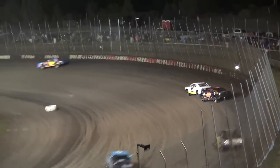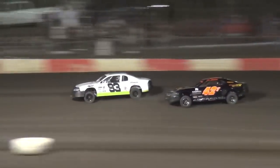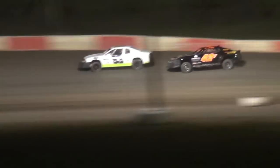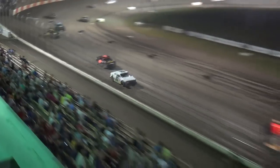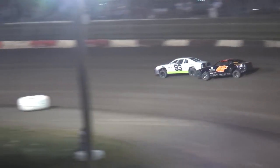Lap number 4, still the coach, Anderson, but Shields nose to tail for that 2nd spot. Whalen on the low side, Murray on the high side. There's your top 5. Murray now takes that 4th spot away. Let's see if Tim Shields, with another good run here out of turn 4, putting the pressure on Scott in the 93 car. But your leader, Kevin Anderson, now starting to pull away from your field here on lap number 5. Good battle for that 2nd position.